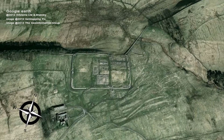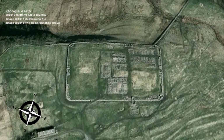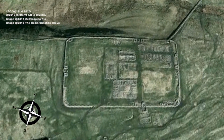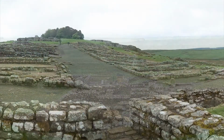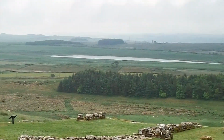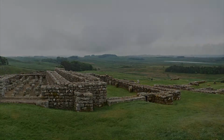Its position commanded total control of Knag Burn and the surrounding area. The restrictive terrain not only determined an east-west orientation of the fort, but also left it without a source of water beyond that which fell as rain, a fact which would later prove problematic. With a garrison of over 1,000 men, drinking water would probably have been brought, on a daily basis, to the fort in water wagons, similar to this one.